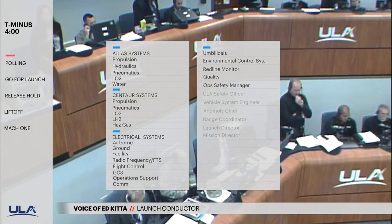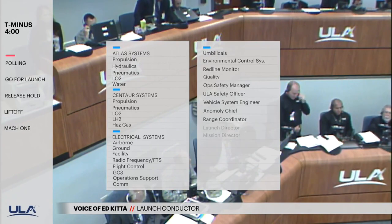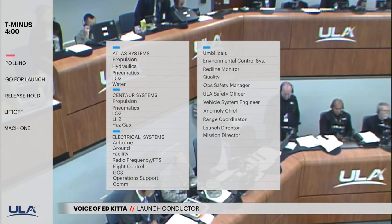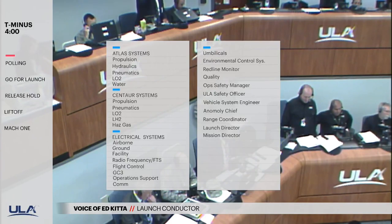ULA safety officer. Go. Vehicle system engineer. Go. Anomaly chief. Go. Range coordinator. Clear to proceed. Launch director. LD is go. The launch vehicle is ready to launch. Mission director. This is the mission director. You have permission to launch. Proceeding with the count. ALC, verify T0 is set for 04:15 Zulu. Verified.